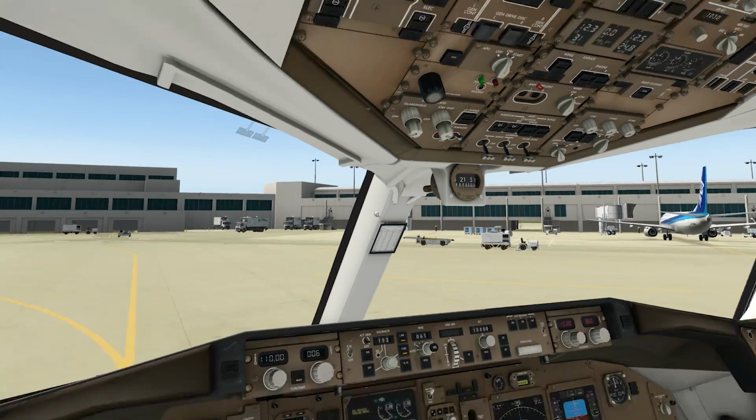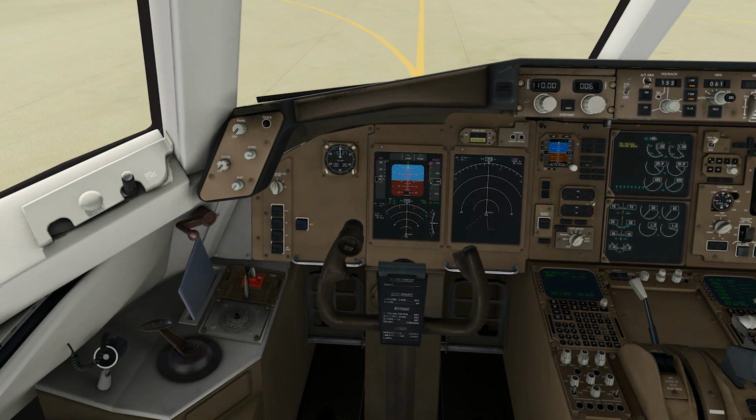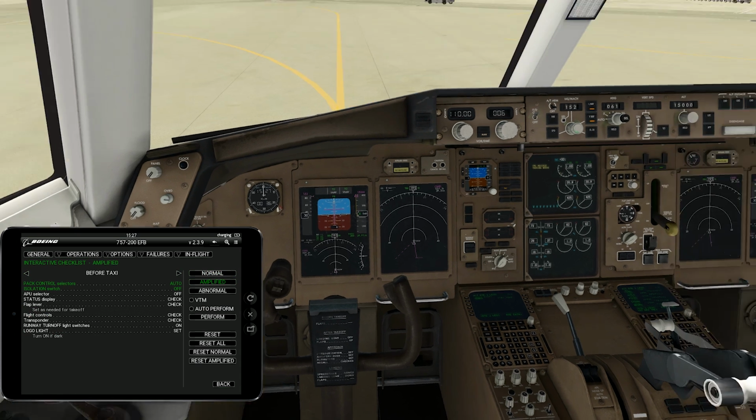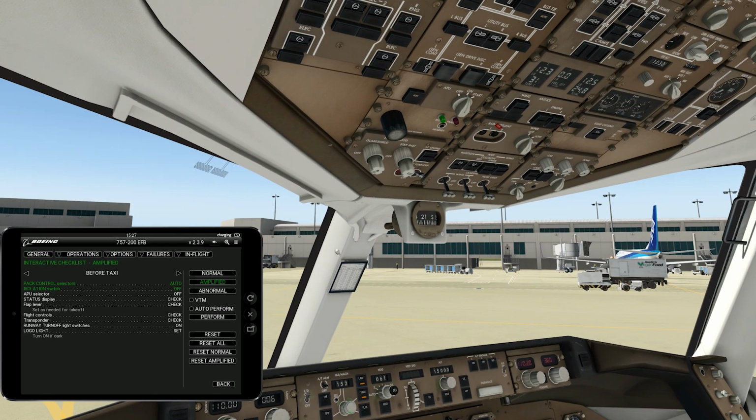All right. So we're going to do some checklist items, and we'll see where we're at here. So we've already done all that. Before start checklist, I already did all of that stuff. Disconnect the hand signals. We'll look for it. So before taxi is what we want. We're on normal, but we're going to put on amplified. Before taxi, here we go. Disconnected and bypass pin has been removed. Hand signal will be on the left.